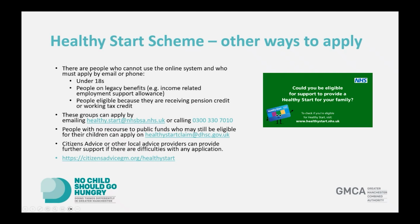If there are difficulties with applications, Citizens Advice or other local advice providers are well placed to support if you think families are eligible, but there are difficulties in applying. I've put the Citizens Advice Greater Manchester Healthy Start web contact details there. There are other organisations who are equally able to support.